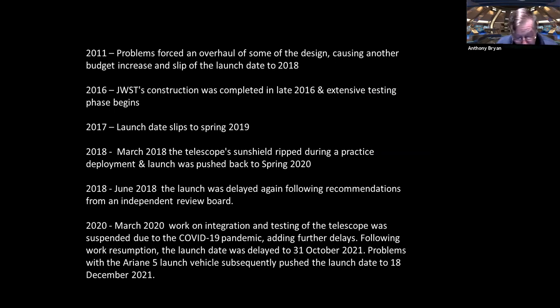In 2011, we had some problems, causing an overhaul of some of the design, another budget increase, and a slip of the launch date to 2018. In 2016, the construction was completed and it began the extensive testing phase. During the testing phase in 2017, we had some issues, both funding and completion of different test aspects, and the launch date slipped to 2019.